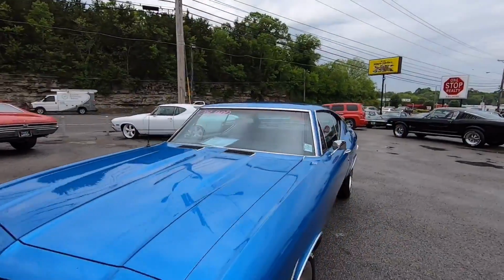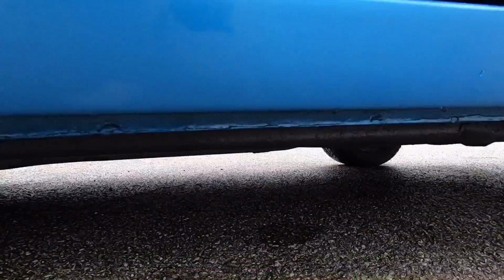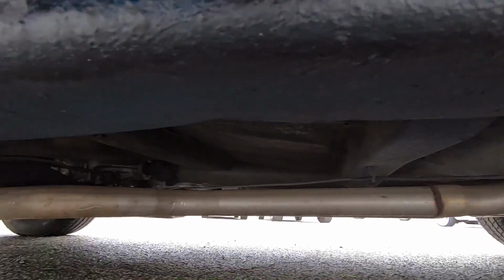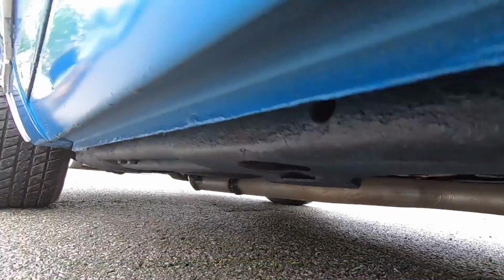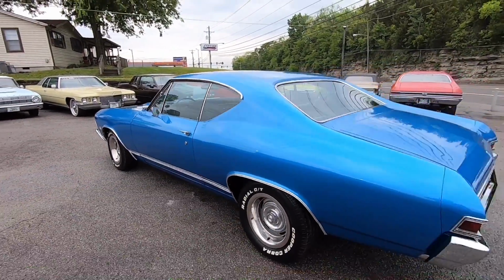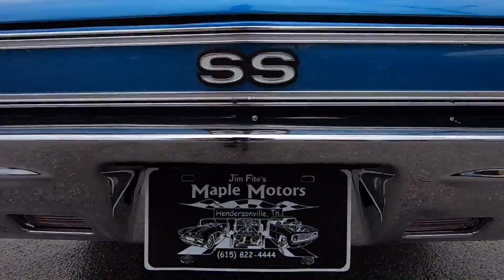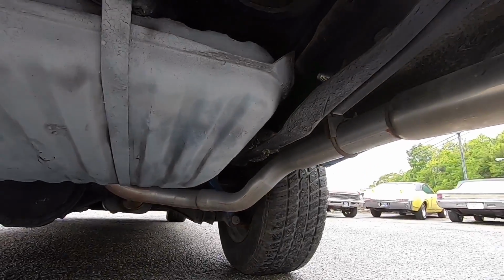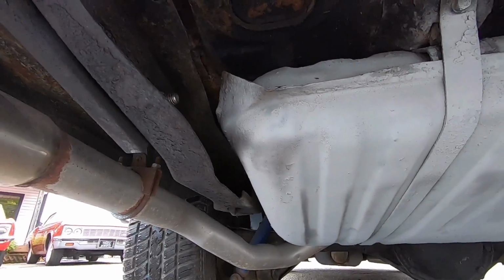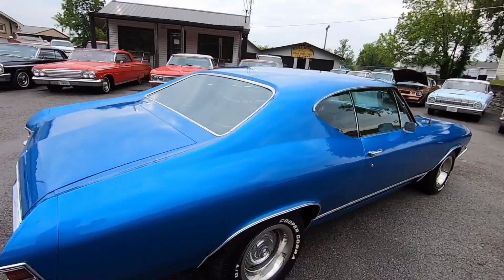Heading on over to the driver's door here. Now to the rear. To the passenger side.